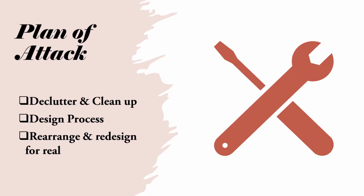Plan of attack. So we had three things that I discussed with her. The first was declutter and cleanup. Second was the design process, and last would be rearrange and redesign for real.